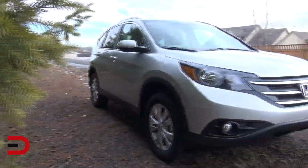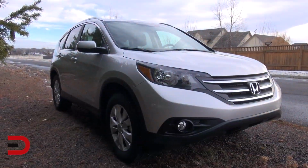I'm sorry, I want to go back to the things that I like. This car has a really great safety rating, a 5-star safety rating, which is something I look at in every car that I buy.